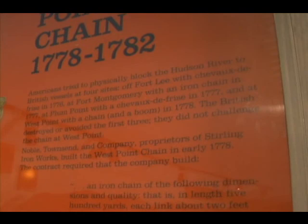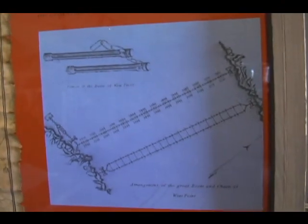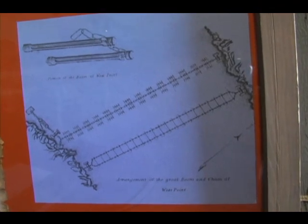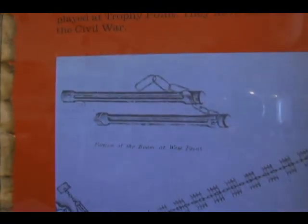The light is bad here. Oh, it had a triple row of chains. Holy cow, I didn't realize that. There's a triple row. This is actually one chain, but it's a double. And there's another chain behind it. Very good.